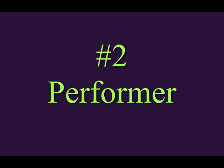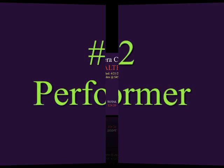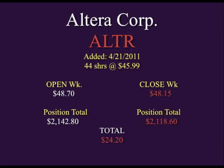And coming in, number 2 this week, it's Altera Corp. And Altera Corp opened the week at $48.70 and closed the week at $48.15. Total loss to the portfolio of $24.20, but good enough for second place. Let's take a look at the chart.